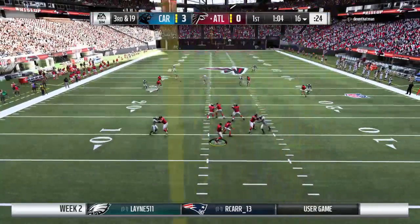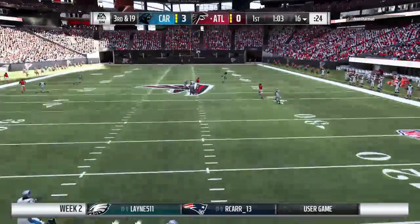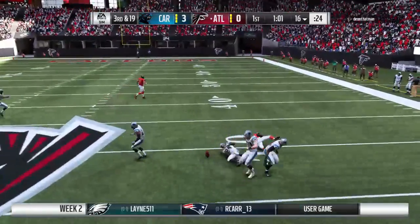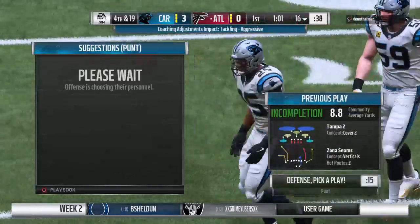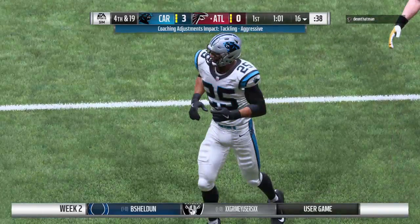From the gun, it's Ryan. He's going to air one out. And he couldn't hang on to it through the contact. Incomplete. Nice play there to force the incompletion.